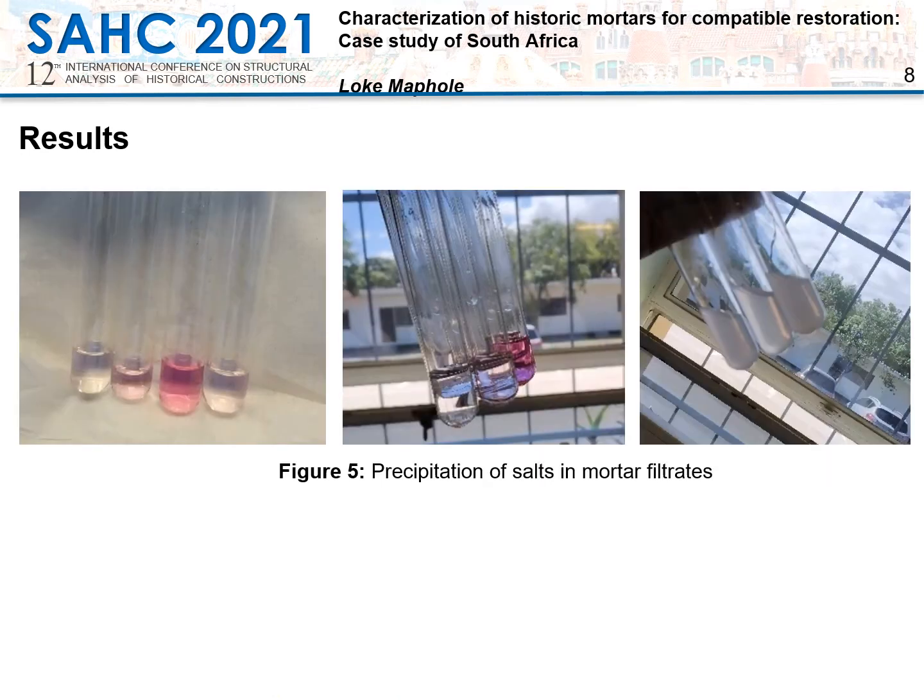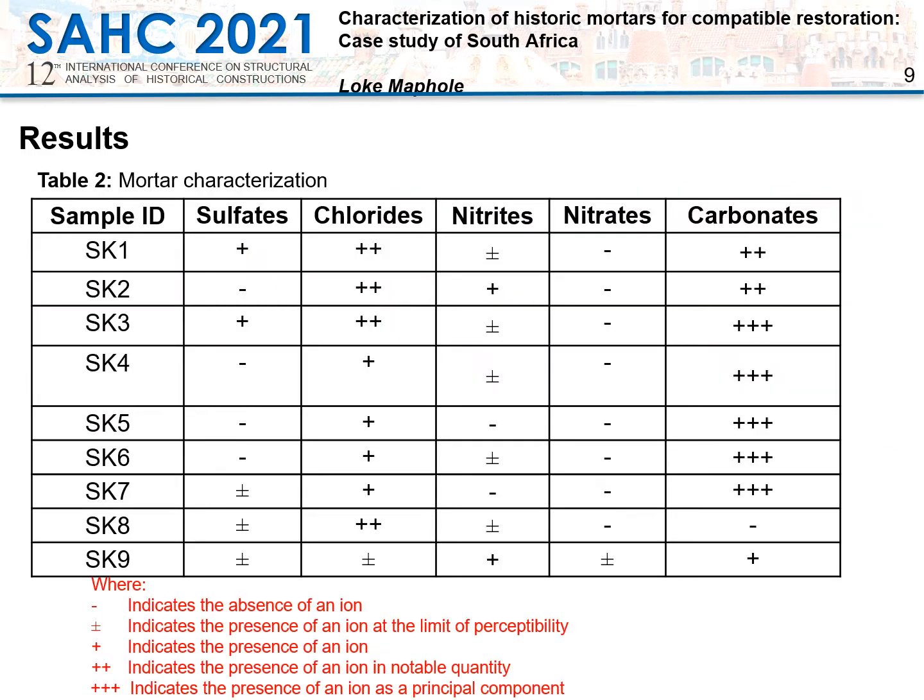As can be seen on figure 5, precipitation of salts in the mortar was done on the mortar filtrates after digesting the mortar in acid. Therefore, the results indicated that most of the samples from the castle were rich in chlorides and carbonates and very poor in nitrates.